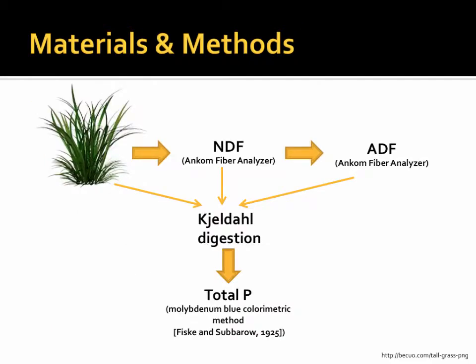Once we had our whole plant sample, we then subjected them to sequential analysis for NDF and ADF using the ANKOM fiber analyzer system. And then we took samples of our whole plant, of our NDF residue and our ADF residue, digested them using the Kjeldahl method, and then analyzed each of those fractions for total phosphorus.